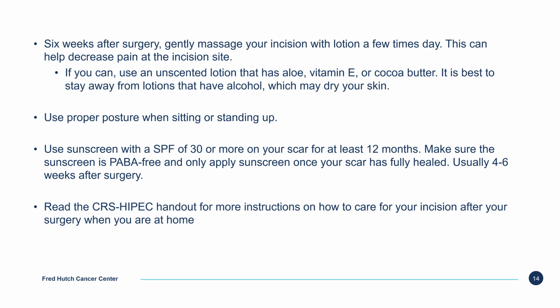Use sunscreens with SPF of 30 or more on your scar for at least 12 months. Make sure the sunscreen is PABA free and only apply sunscreen once your scar has fully healed, which is usually around 4 to 6 weeks after surgery. For more instructions on how to care for your incision after surgery, you can reference the CRS HIPEC handout.